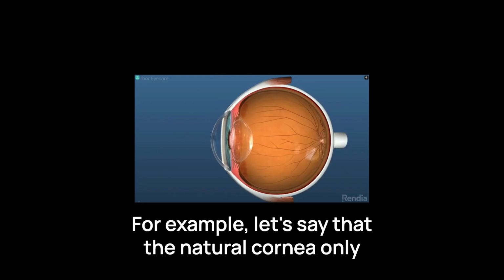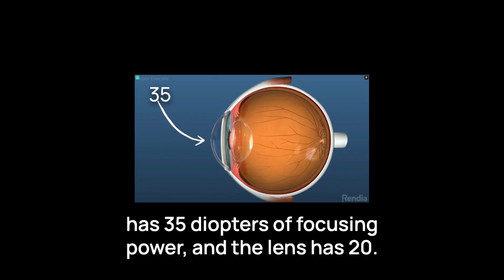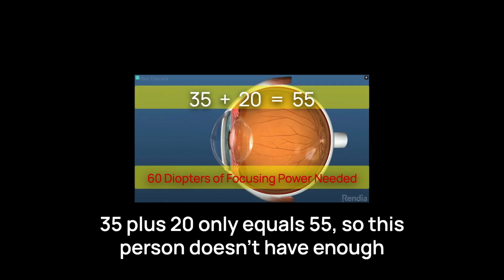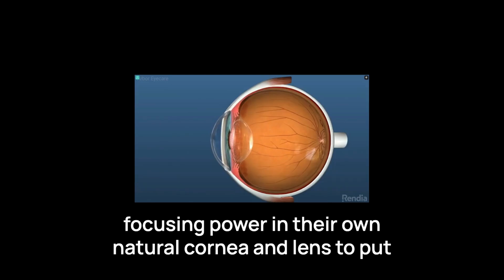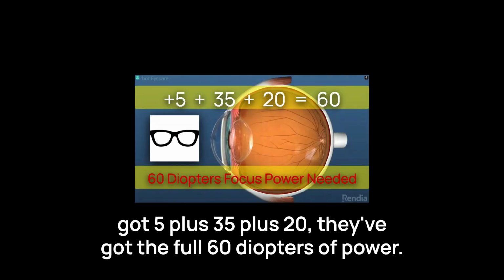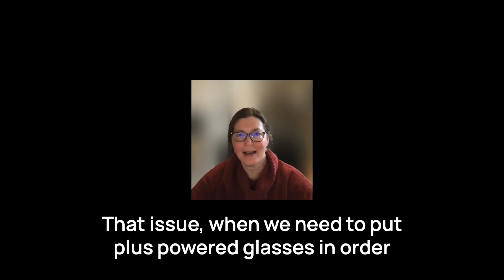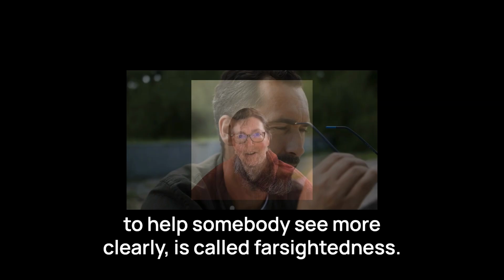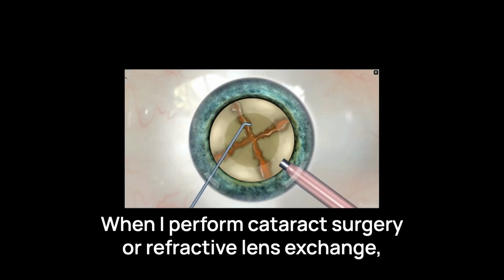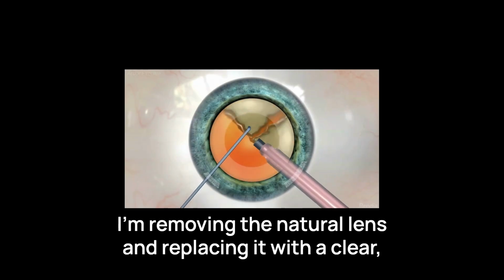For example, let's say that the natural cornea only has 35 diopters of focusing power and the lens has 20. 35 plus 20 only equals 55. So this person doesn't have enough focusing power in their own natural cornea and lens to put light in focus on the retina. So if we put a pair of +5 glasses in front of them, now they've got 5 plus 35 plus 20. They've got the full 60 diopters of power. That issue, when we need to put plus-powered glasses in order to help somebody see more clearly, is called farsightedness. You can also have the opposite problem. That's nearsightedness.